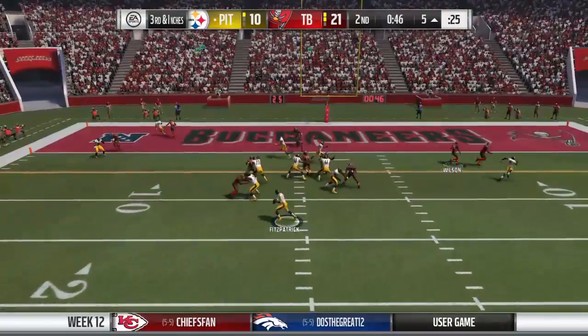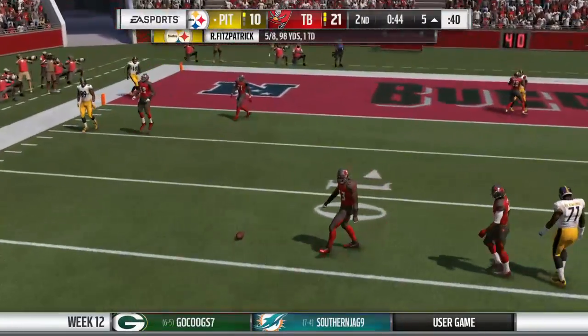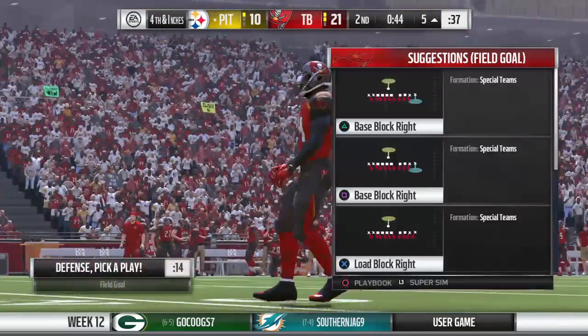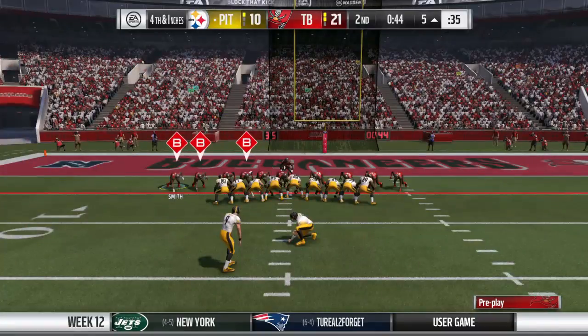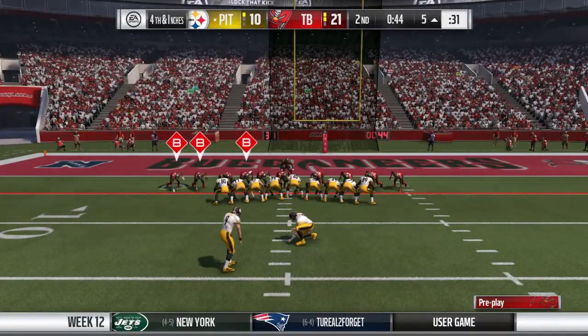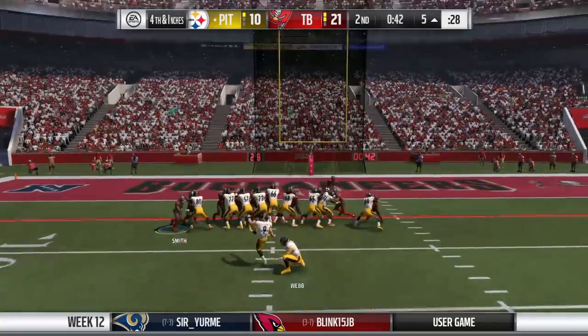Yeah, he sensed being hurried. He got rid of it before taking the hit, but incomplete. And he'll be hit as he releases it, and that'll fall incomplete. 3rd down is the down. Both sides know they absolutely have to win. And the name of the game for the defense is pressure on the quarterback. But pressure on the quarterback with contact, that's how you end up winning it.